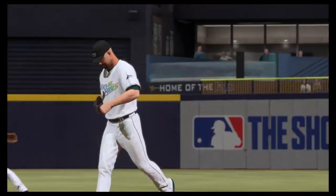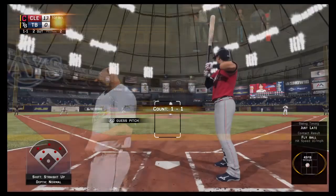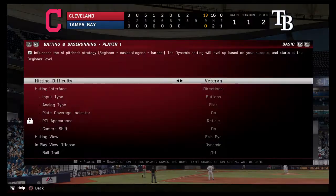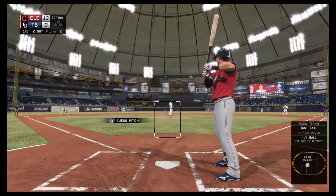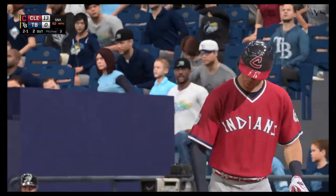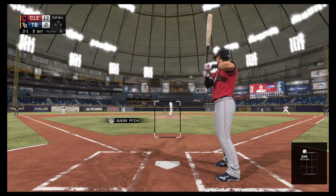Your attention, please. So with a lefty waiting, they'll go to a lefty of their own out of the bullpen here. Into the box, Lonnie Chisenhall. And this one's up around the eyes, 2-1. Ball flying around the yard in this one, as you see so far there.